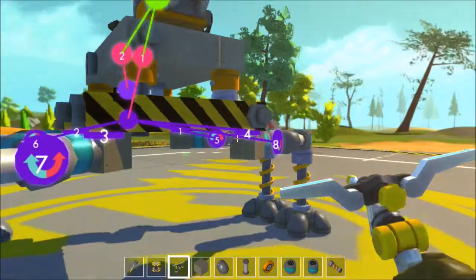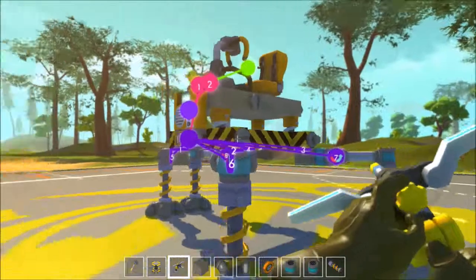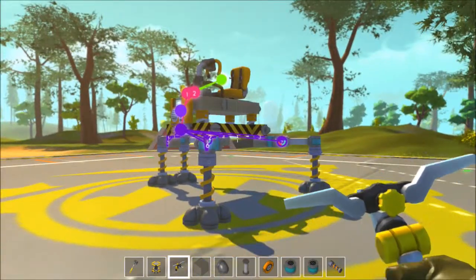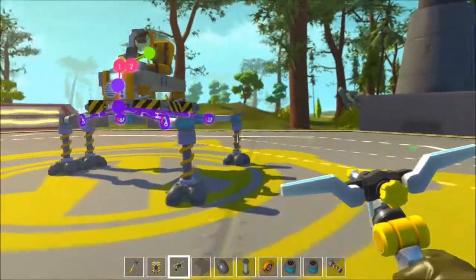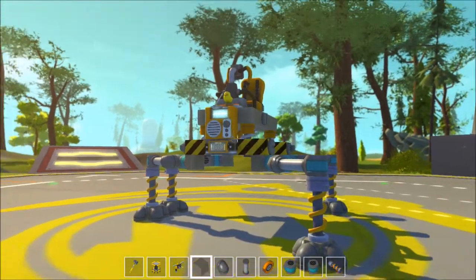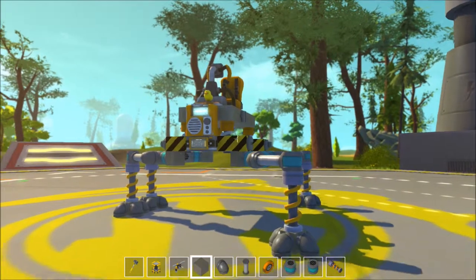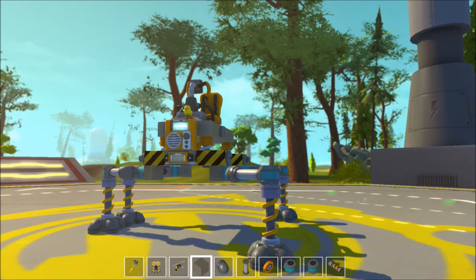But for now, I think I'm going to just leave this at this. It looks pretty good. I'm pleased so far. Let me get a good angle for a screenshot right there. Maybe a little bit. Yeah, right there. That was good. Like a little walking machine.